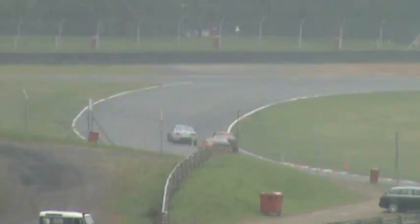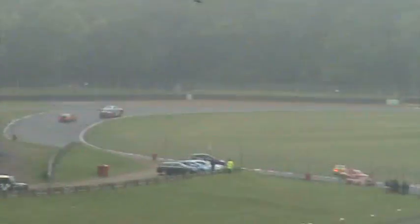Meanwhile, Mark Biggers is under pressure from Josh Ronchetti, and Laurie Dunstan now has got spinners, Stuart Day and the M3 of Mark Fowler have gone round. If Ronchetti gets ahead of Biggers, he goes third position now then for Josh Ronchetti.